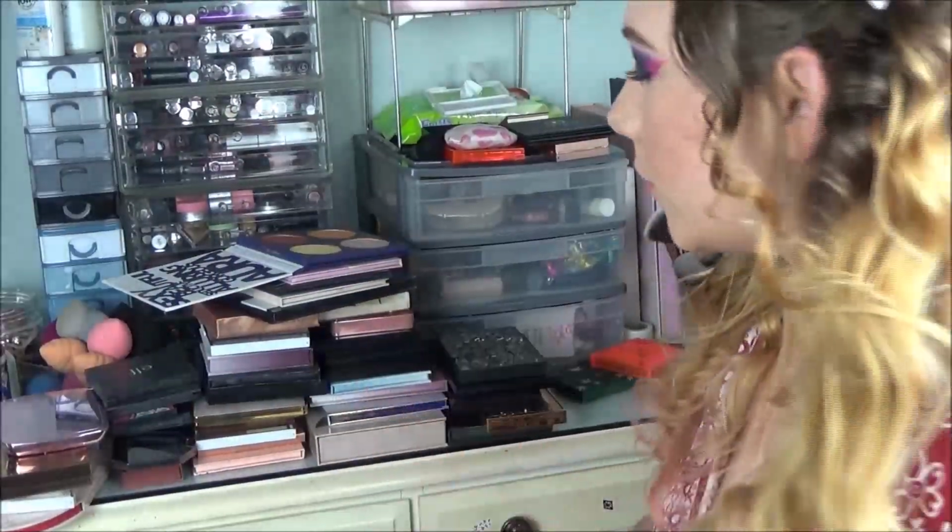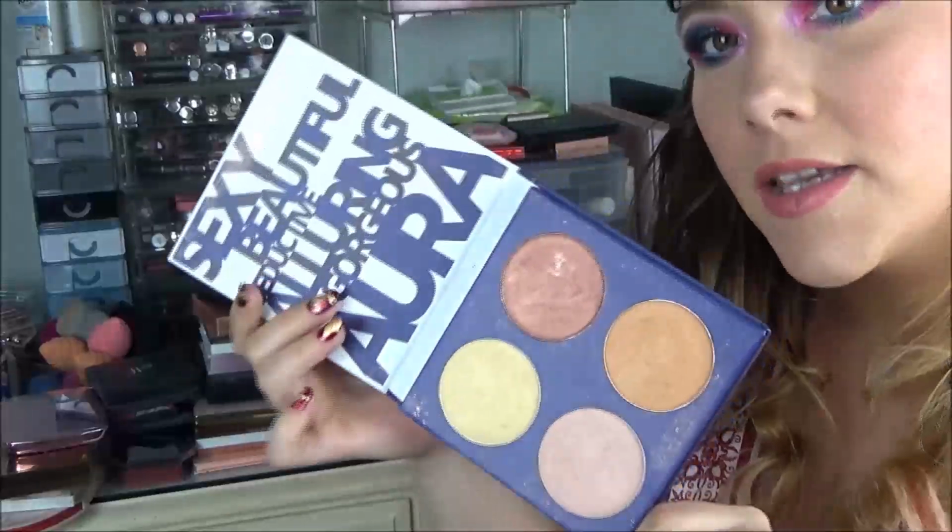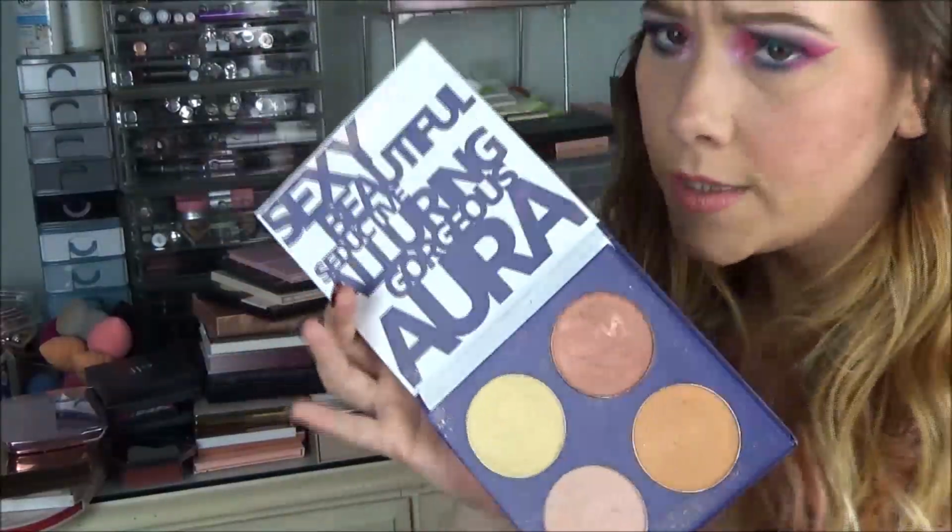I am excited. Alright, so I moved my light a little bit just because I want to be able to swatch and play a little bit and show you guys. Oh yeah, that is so much better. Tell me that's not better.